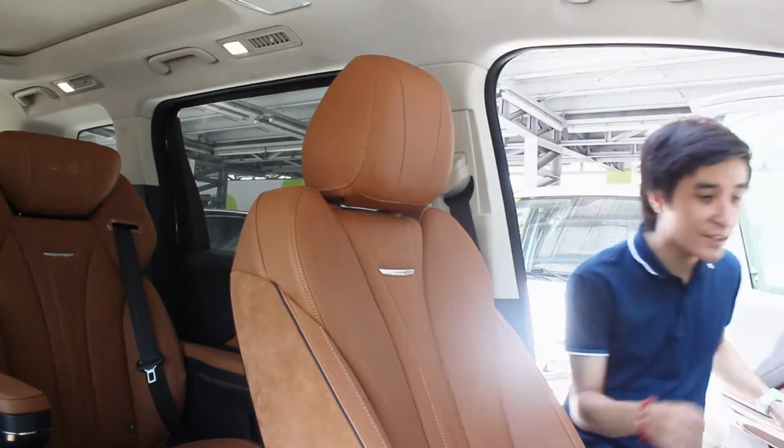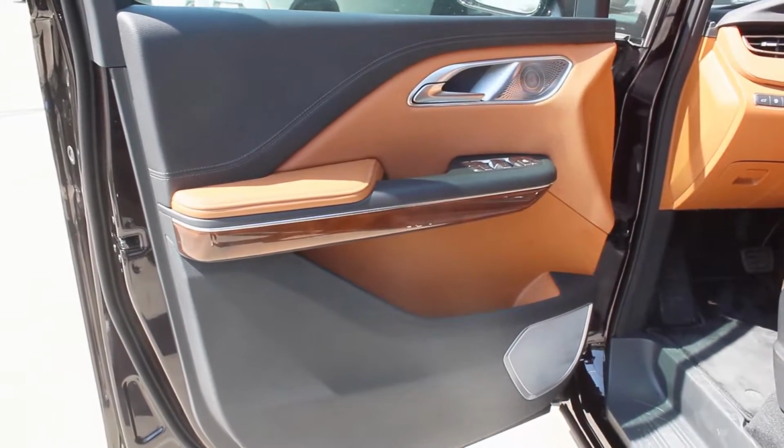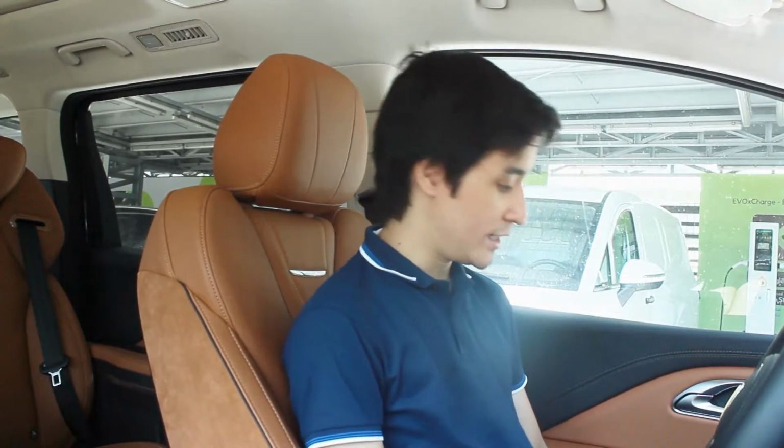So this is the interior of this HQ9 Deluxe. It's kind of tall getting in. And speaking of tallness, here in the door card, there's a lot of nice materials. Everything's squeegee with the brown interior. And ooh, that sounds really solid. The only plastic you can find in here are where your coin spaces and cup holders are.